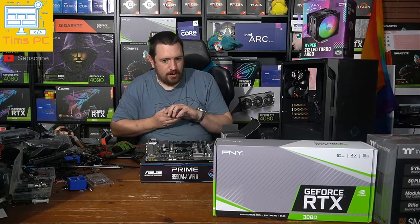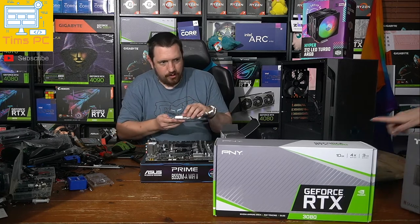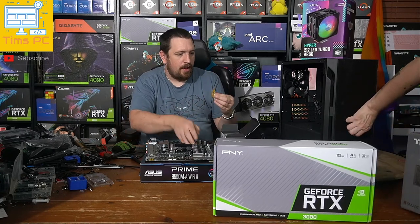Hyper 212 cooler. Very nice. It's pretty much the best value air cooler that you can get.